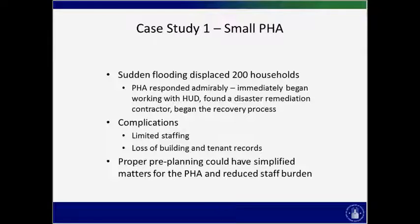But because it was a small PHA with only 200 combined public housing units and vouchers, they had limited staffing. And because they had no warning, they had a significant loss of tenant files and building records. Without those records, the PHA staff had to spend a lot of time rebuilding them. They also had a hard time getting HQS inspections done as quickly as they would have liked, to figure out when they should start abating rent to landlords for units that were completely unlivable, and doing outreach to the local shelters to find out where their population had gone.